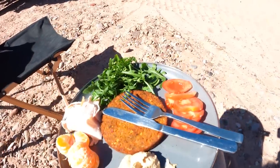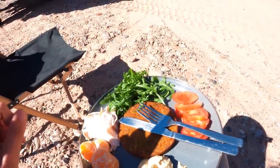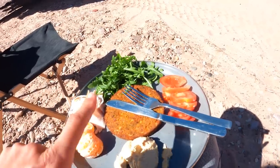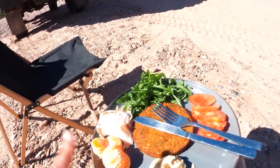So I'll just show you today's lunch. We've got a little taste of a whole bunch of little things. We've got some turkey breast, some rocket, some tomato, some hummus, a veggie burger, and some mandarin.